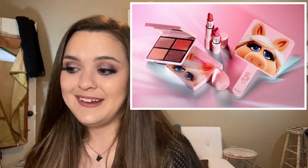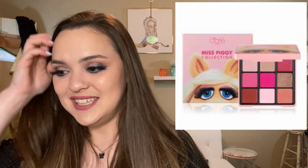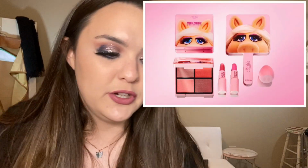So, what about this Miss Piggy collection from Ciate? Now, I love Miss Piggy, all about the Muppets. I grew up watching Sesame Street, as I'm sure most of y'all did. I didn't like this collection. So Ciate is a good brand. I haven't tried a ton of stuff from them, but they're a good brand. And I like Miss Piggy. I just don't like these products.